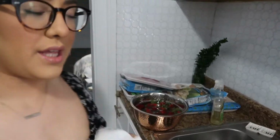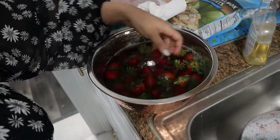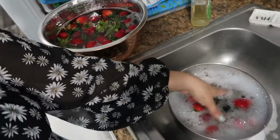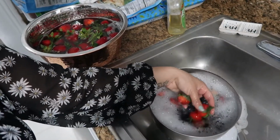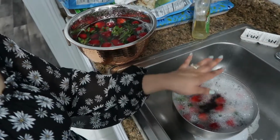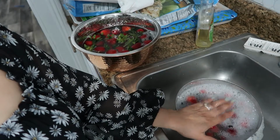Okay, so this is what they should look like. I have some strawberries here. See, there's enough room for them to get cleaned, and here I have more strawberries and a couple berries as well. I'm just gonna let these soak for a little bit. It depends, you can let them soak for anywhere from 10 minutes to 2 hours. I'll let these soak, and then I will rinse them out and store them.